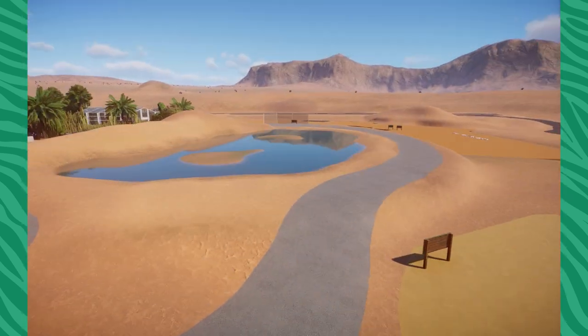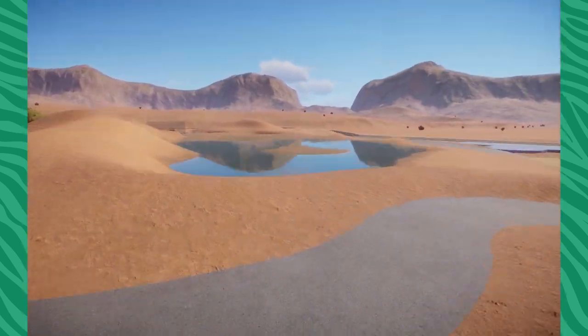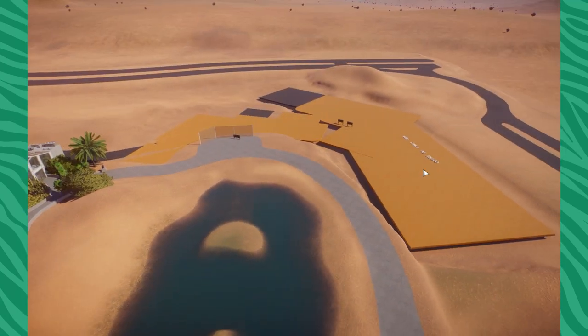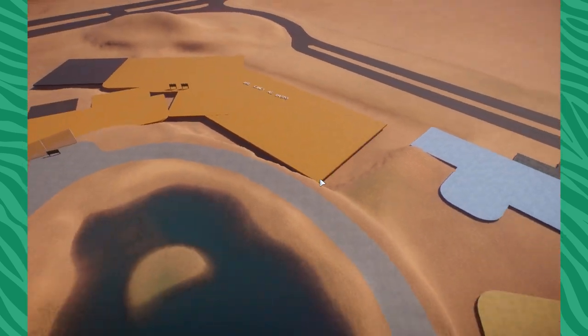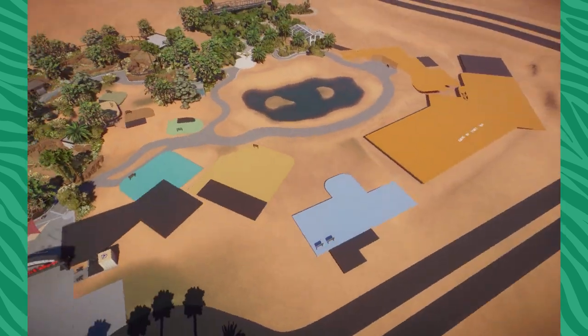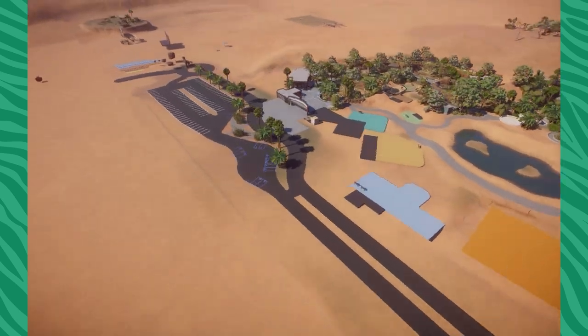I might keep this. Yeah, I think I really like this watering hole back here. I don't know, it's just kind of fun. But yeah, lions, you get to use Cincy's inspo. Yeah, Zoo really wants me to use the Cincinnati Zoo as inspiration for this, so I think I might. But yeah, this is just super awesome. I love this little parking lot.